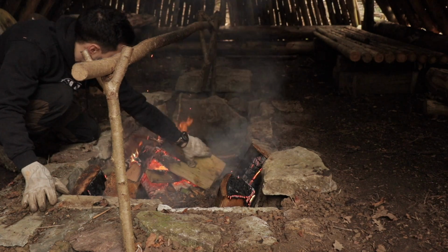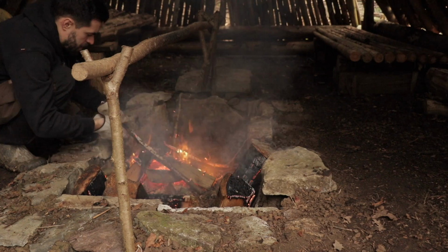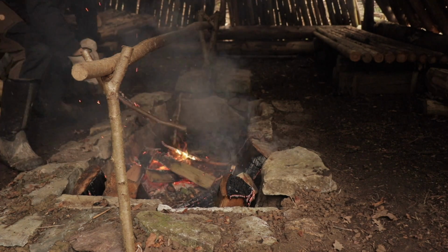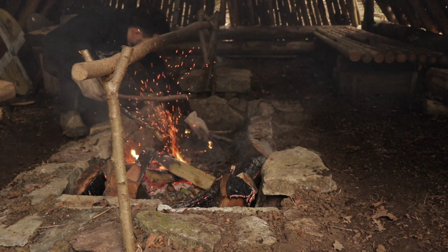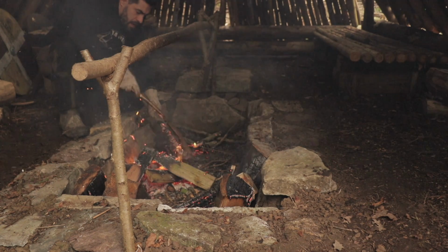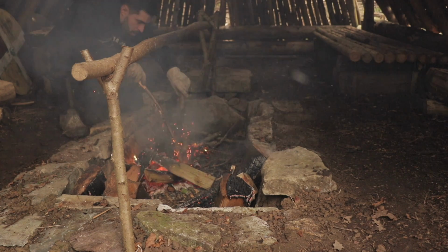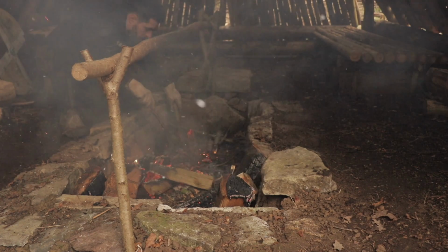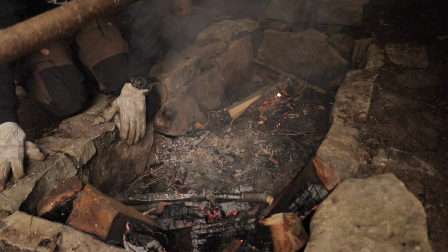So to do that, obviously I'm wearing gloves, we need to get some embers. It's a spooky one at the moment. Now I need to get the fires going again. That one's already started, but I need to get this one going.